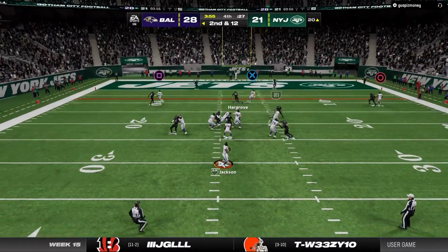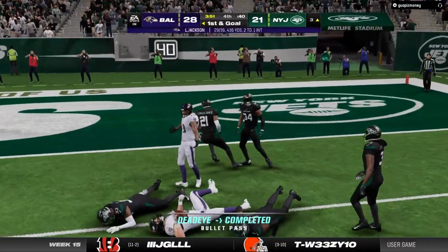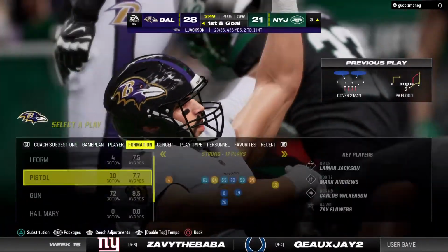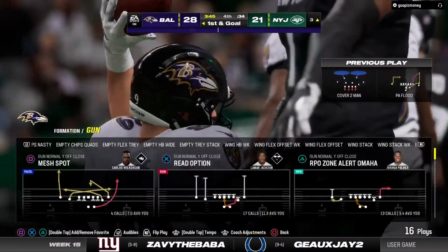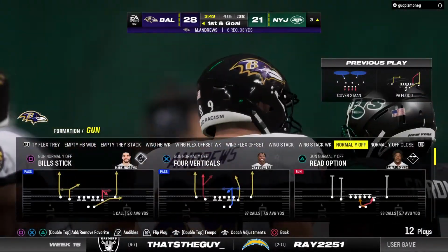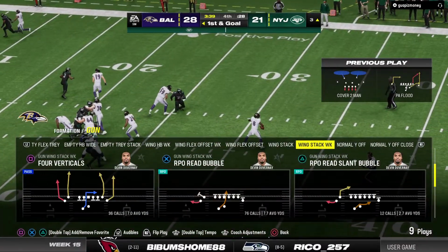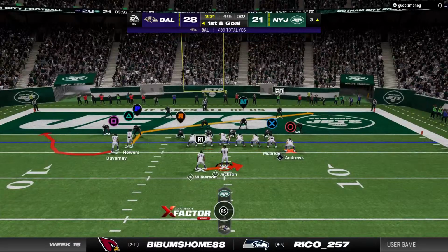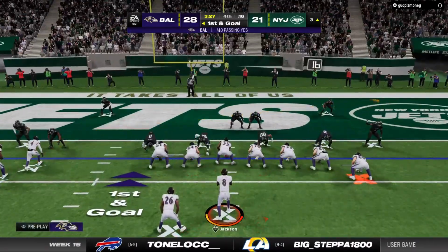Play action. It's Jackson. That's going to be caught. And the Ravens are going to have a 1st and goal coming up as the tackle is made at the 3-yard line. These guys certainly are not hiding what their intention is. They're absolutely showing it. They're definitely not going to sit on this lead here in the 4th quarter. So 1st and goal, 6 points here would go a long way toward wrapping this one up.